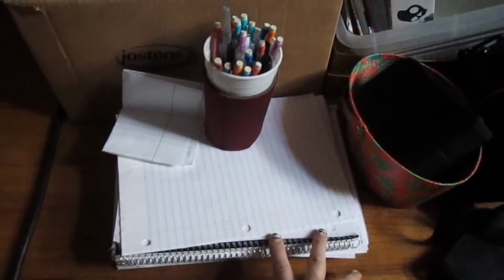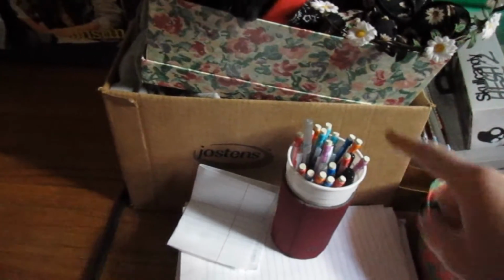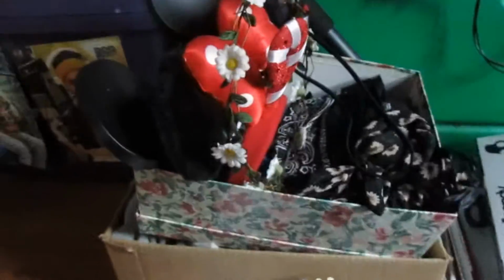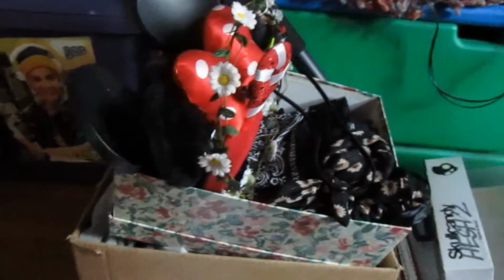I like to write my video ideas down, and I have a thing of pens and pencils. And then I have a box full of jackets, because I have a lot of jackets, and I like wearing jackets. This box is filled with all the hair stuff I've had over the years. I got that in Disney World, and this in Disney World, and I got that from work. It's just a bunch of hair stuff in case I want to do anything with my hair, because I like to do stuff with my hair.